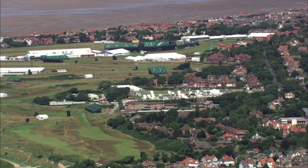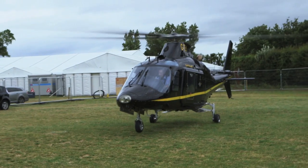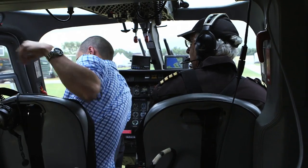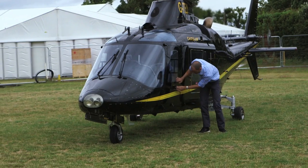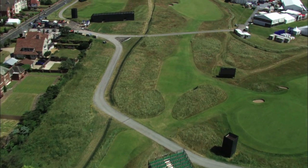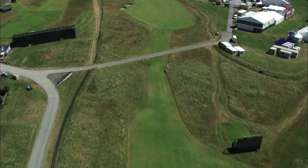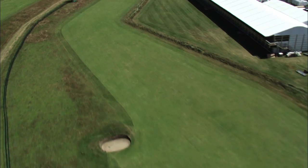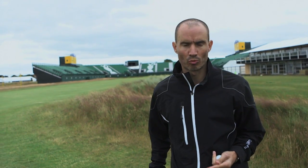Well, let's finally give you a proper guide to the final hole, the 18th. It is where the championship will be decided, and again, danger is not too far away. So here we have the 18th hole, the final hole of the Open Championship. Again, the 16th as the members play it, but this is where the Open Championship will be decided.